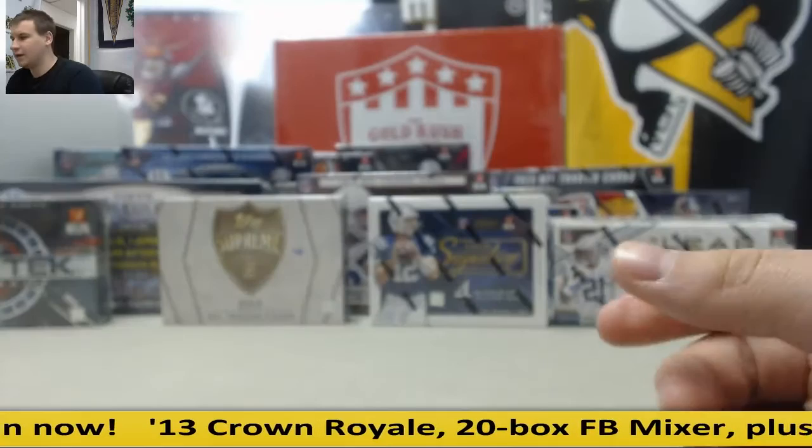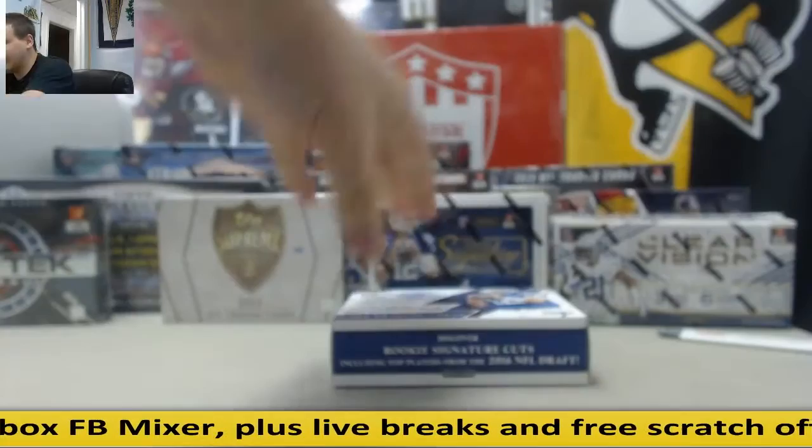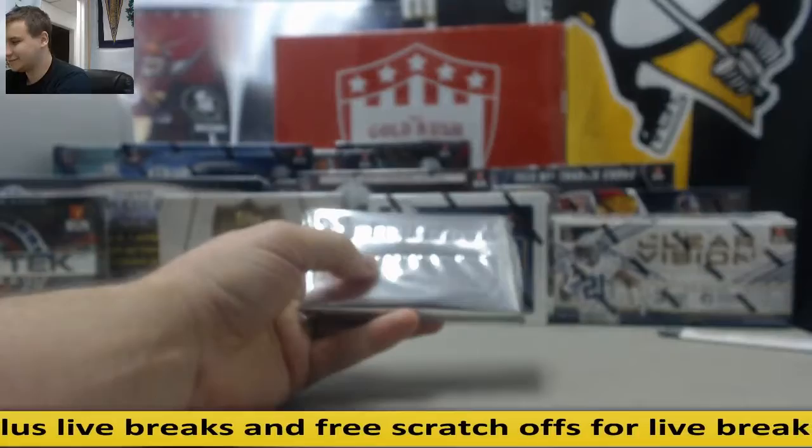All right, we're going to go with Prime Signatures first. We're going to try and go in order of price. After a few boxes, I may do the jersey just to get it out of here. That is a big box. Good luck, everyone.